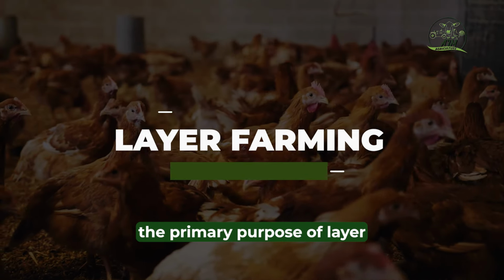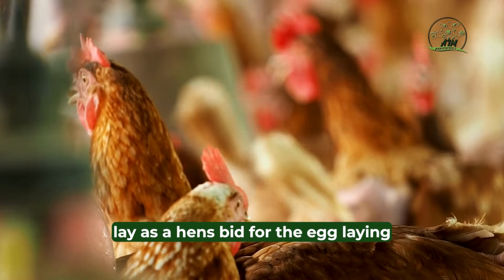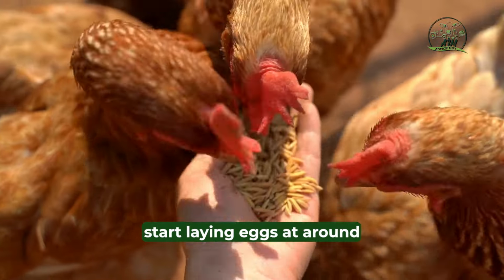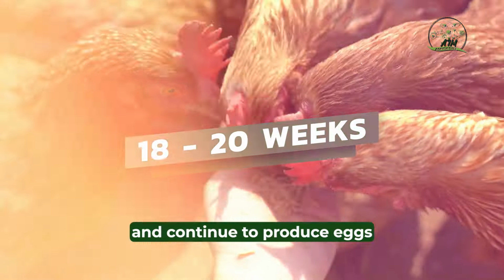Layer farming. In contrast, the primary purpose of layer farming is to produce eggs. Layers are hens bred for their egg-laying capabilities rather than their meat yield. These hens start laying eggs at around 18 to 20 weeks of age and continue to produce eggs consistently for up to 2 years.